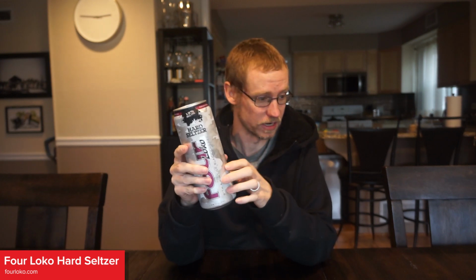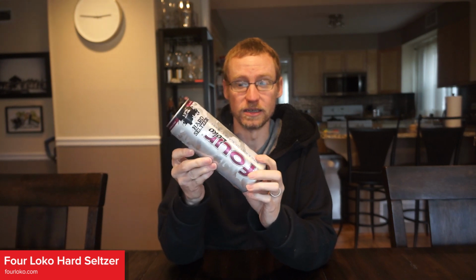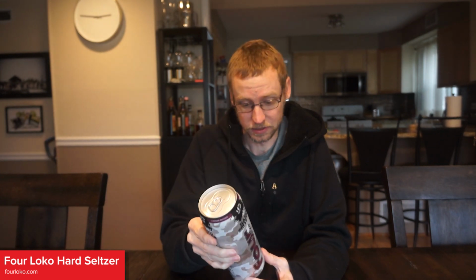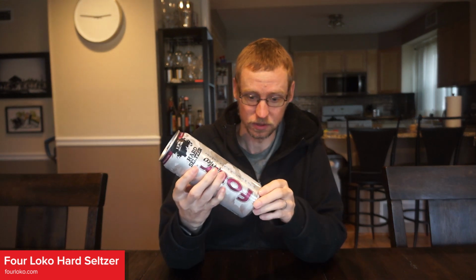Premium malt beverage with natural and artificial flavors and sucralose. These other ones don't have sucralose, so I have to imagine that this is going to be very sweet. I don't think it's going to taste very good. I'm not looking forward to this. I'm not going to drink this entire can. But yeah, we're gonna see how this is and how it compares to some of the other ones that we've tried so far.